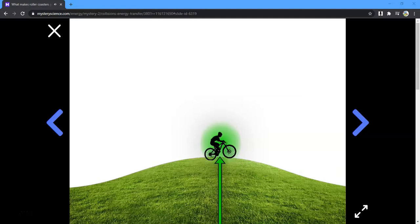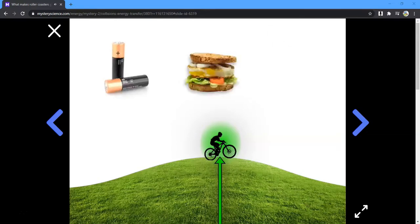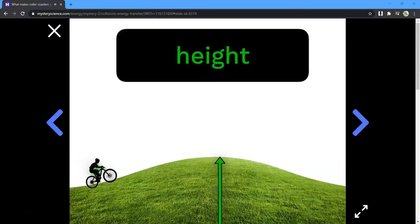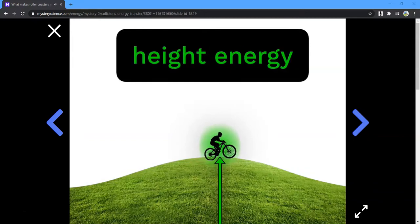Putting something up high is a way to store energy in something. I think part of what makes this feel weird is that all the other ways of storing energy were things like batteries, food, gasoline, actual things that store energy inside them. But it's true. Giving something height is another way that energy can be stored. It might be helpful to call this height energy.